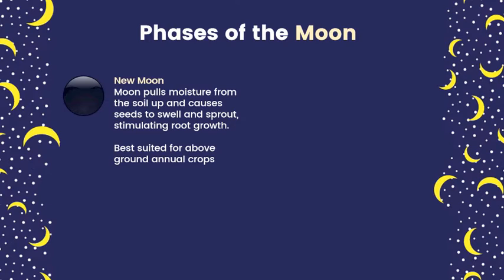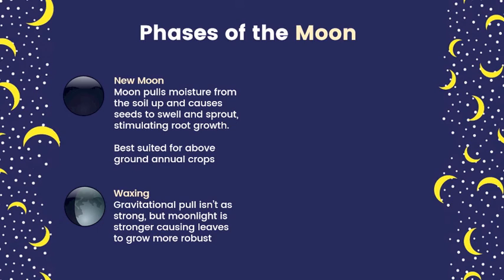During this phase, the moon pulls the moisture from the soil up and causes the seeds to swell and sprout, stimulating root and leaf growth. This phase is best suited for planting above-ground annual crops, such as broccoli and other leafy vegetables. The moon's gravitational pull isn't as strong during this phase, but since the moonlight is stronger, leaves grow more robust.